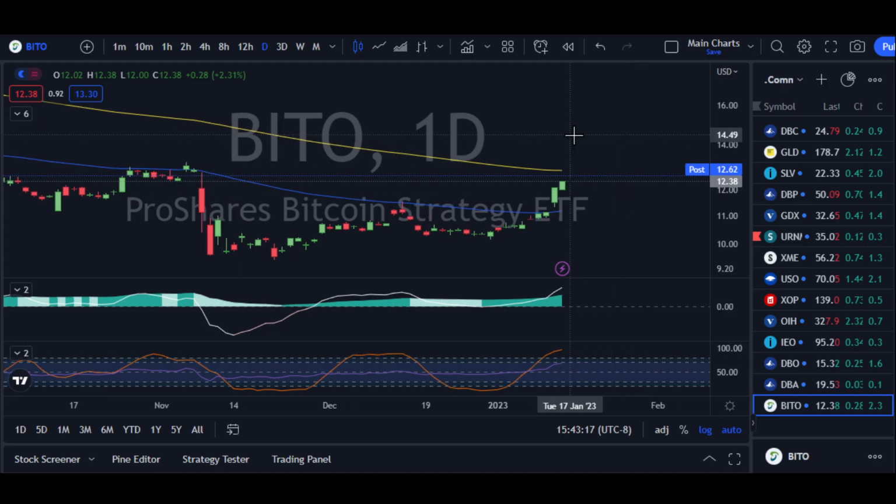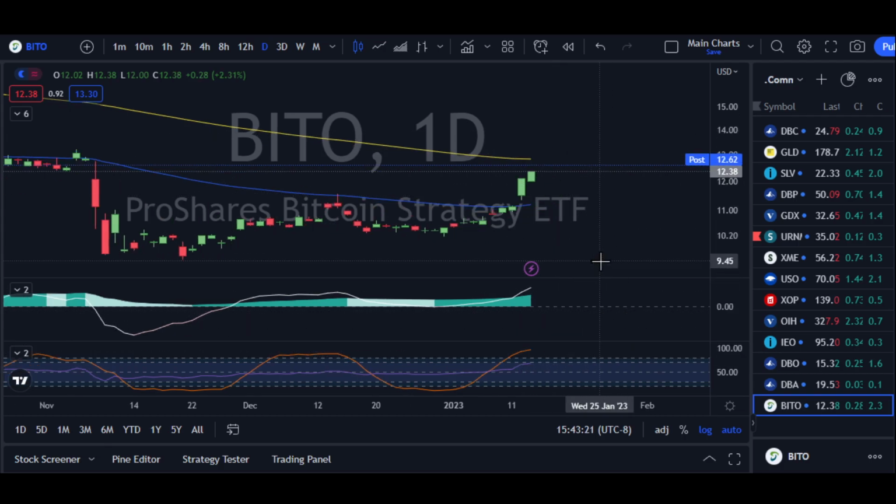So to me, this is going to be a short opportunity. What I'm going to be watching for is when the orange oscillator curls down and crosses back below the 80 line. That's that top dotted line there. That's going to be the signal to me to take the short opportunity.